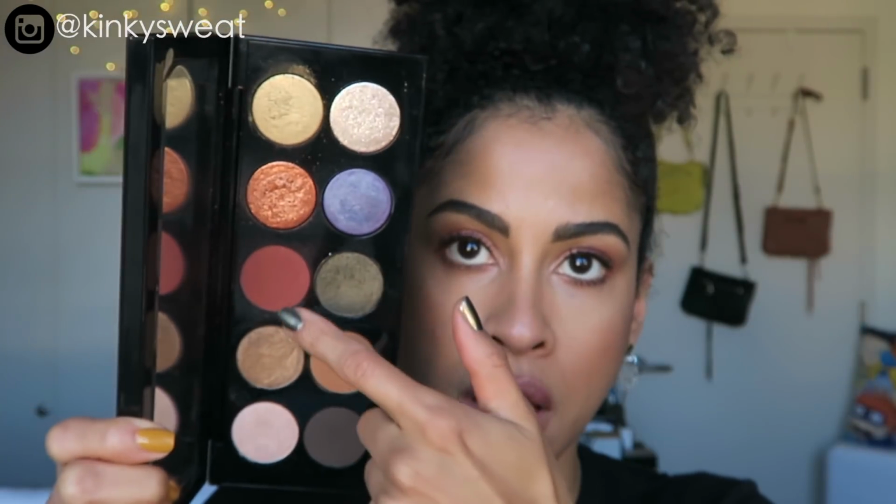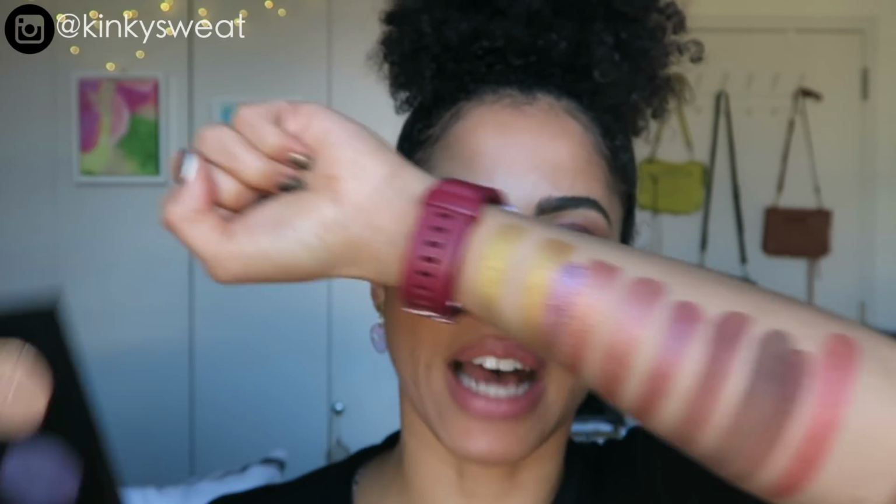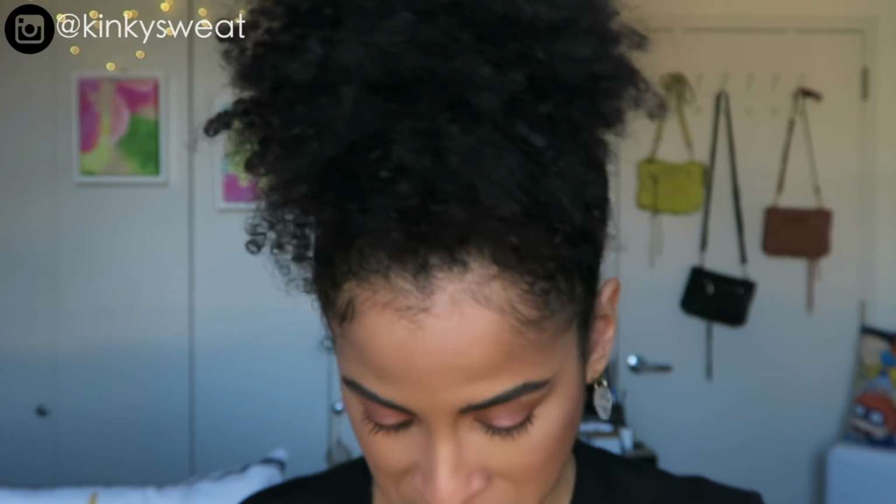Lastly, we have Midnight Sun. I think the one in here is a little more neutral in tone, if I remember correctly. Extreme Dusk is more like a gray brown. Vermilion Venom is just like a red, right? As opposed to this being more of like a brownish plummy red.